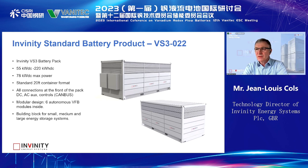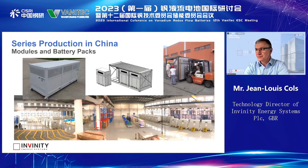It's a modular design. The 6 modules are totally autonomous VRFBs. Each of them has their own BMC. They manage their tanks, their stacks, current, voltage, SOC. Everything is managed inside the module. They're autonomous. You lose one module, the other 5 continue operating. And of course, on the large scale, we have hundreds of modules. This modular design is essential to make sure that the client gets continuity of service.